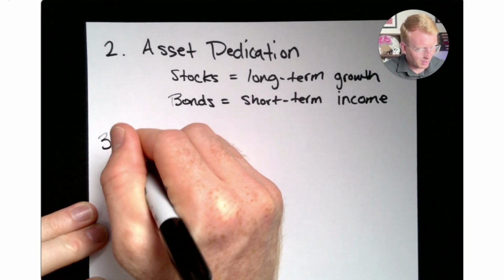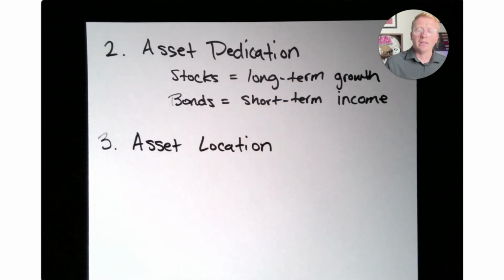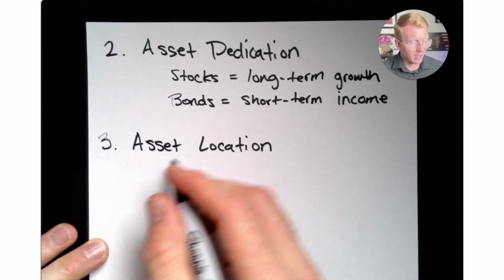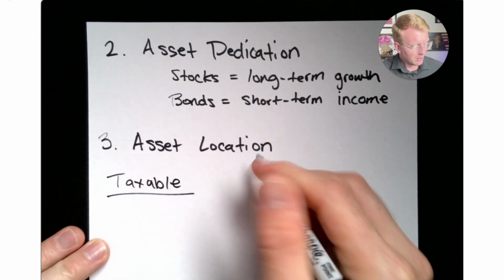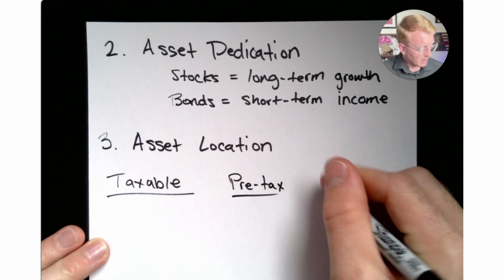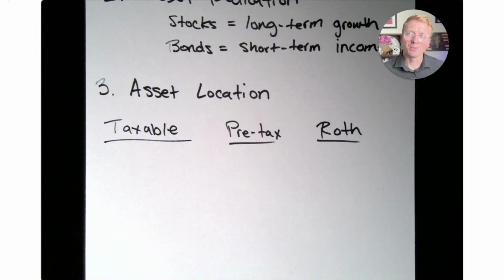Now we have to think of asset location. Okay. Now, asset location is which accounts are holding which types of investments, right? Because different accounts have different tax treatments, different investments have different tax treatment as well, right? And I can give you quick examples. Let's look at the three types of accounts. We have a taxable account, we have pre-tax accounts, and we have Roth accounts, okay? The reason that asset location is so important is because it's taking into consideration that wealth isn't necessarily how much you make, but it's how much you keep, right?